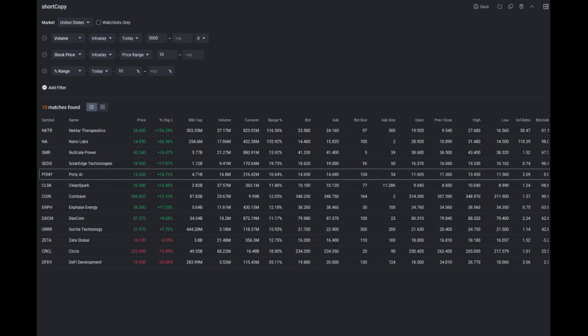But there are others that have clear patterns, a clear uptrend, and we're talking about a stock in the Robotaxi business, Pony. The name of the company is Pony AI. They develop Robotaxi technologies. Good news for this company is that amongst their top institutional holders is Toyota Motors. They own 15% of shares.